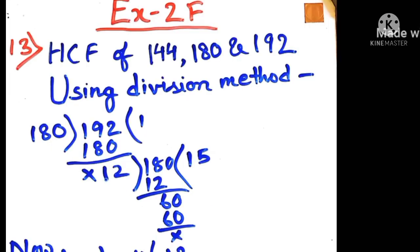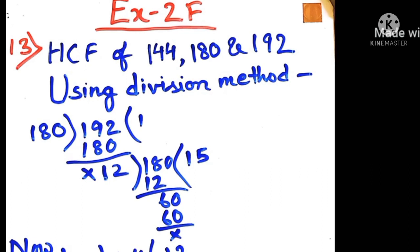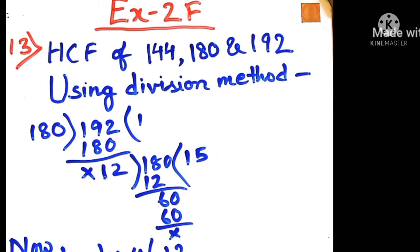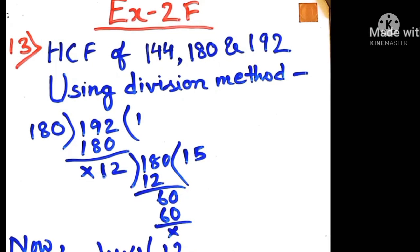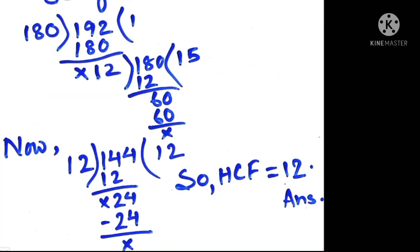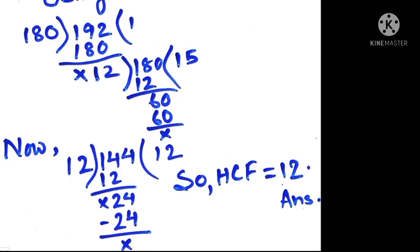Exercise 2F. Now in our next question, question number 13, we have to take out the HCF of 144, 180 and 192. So here we are using the division method. You can use the prime factorization method also. So in the division method, what we are doing? We are dividing the greatest number 192 by 180 and we are getting 12 as our HCF. Then again 12 will divide 144, and since the remainder is 0, the divisor becomes our HCF. So HCF of 144, 180 and 192 is 12. I hope it is clear to you.